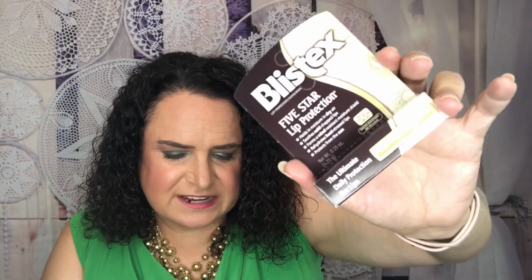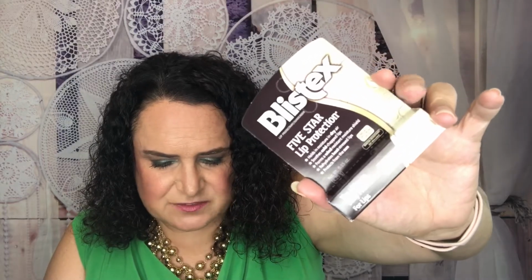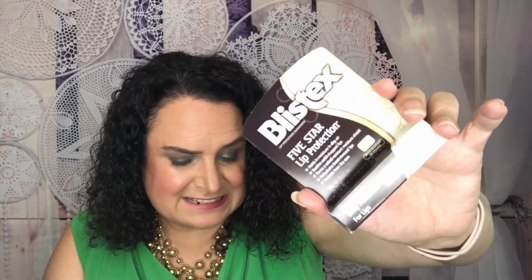By Blistex is the 5-Star Protection Lip Balm, Moisture Sealed, SPF of 30. You can get 2 of these on the Walmart website for $2.84. Protect your lips from the sun's harmful rays and harsh weather with a handy pack of the Blistex 5-Star lip balm protectant sunscreen. I do like that it has sunscreen in it.